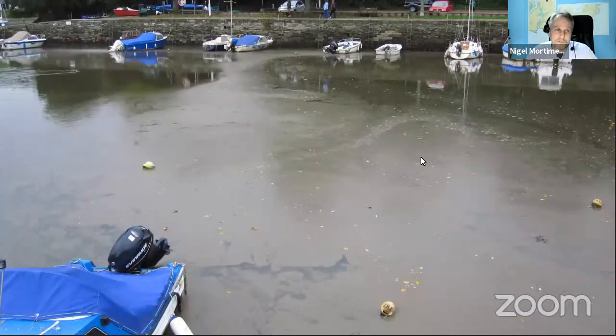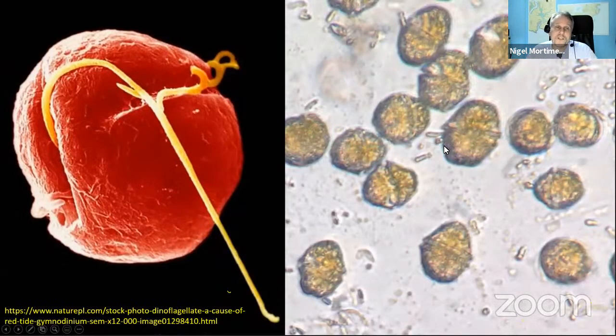The dinoflagellates are able to synthesize some really quite nasty toxins. And if shellfish feed on these dinoflagellates, and then we eat those shellfish, we can get really quite seriously ill. So if we can all do our best to cut down the excess nutrients that get down into the water, we have to see a reduction in these blooms of these problem species.